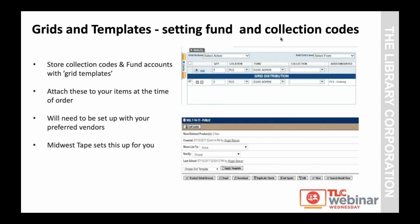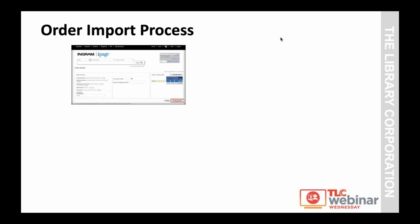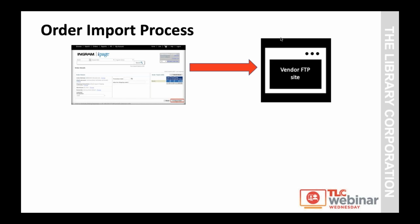So the whole point then is we can put that information in at the time of ordering online. So what is the process that makes this worthwhile? It's the order import process. So let's take Ingram iPage as an example. I've got my order and I've placed it with Ingram. Okay. Now, one of the things I can get my vendors to do for me is automatically post my orders to an FTP site, a secure website.